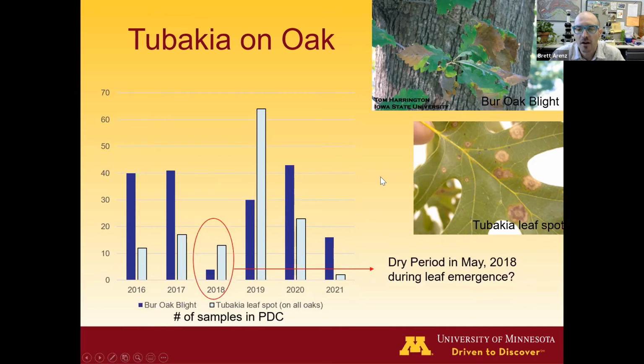Well, as you can see, in one case, 2018 in particular here, we were really surprised because we had a very low amount of Bur Oak Blight come into the clinic. And this was following several years where it was a very common sample type, and there was a lot of concern for it. But in 2018, it seemed to not be a problem, okay?